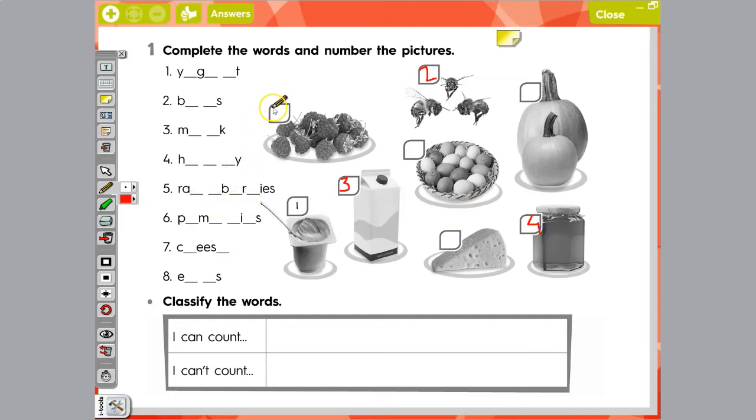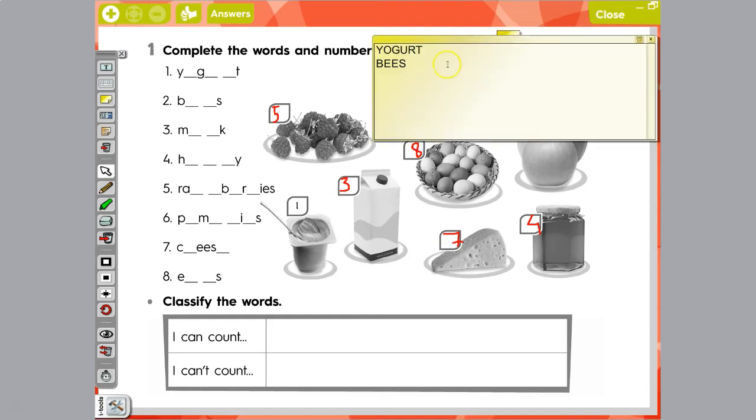Raspberries. Number 5, they are raspberries. Number 6, pumpkins. They are here, pumpkins. And number 7, cheese. Number 7 is here, cheese. And number 8, eggs. It's here. Okay, now we can finish the words.